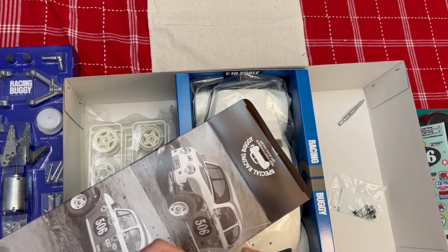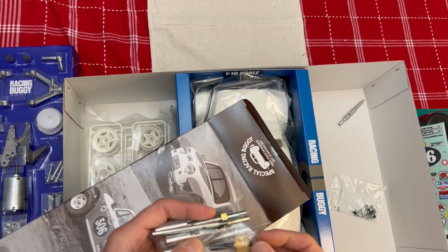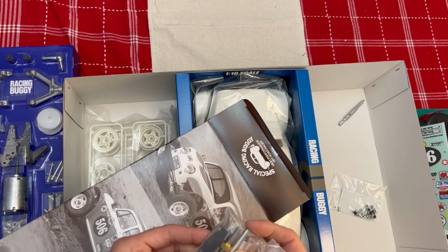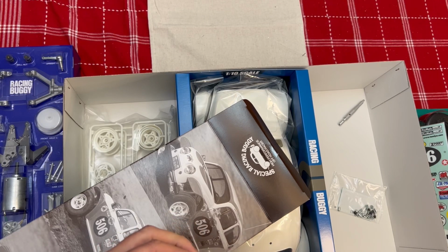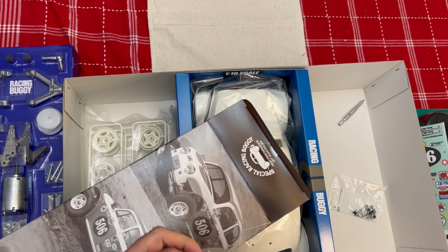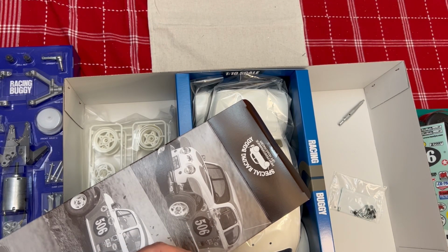And let's see, I recognize these. I think this is also an internal gear. And then I think this is actually like the, I don't even know what you'd call it, but it goes in the gearbox, the main gear goes here, and then your U-joints would come on this side, on each side of this, as they stick out of the gearbox.